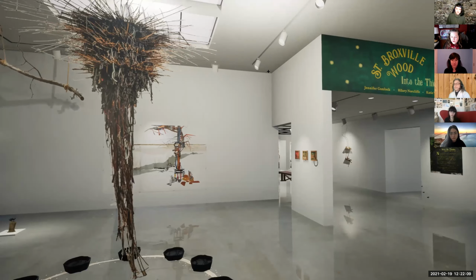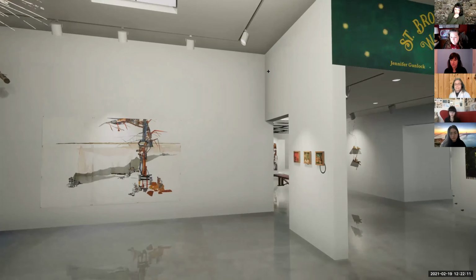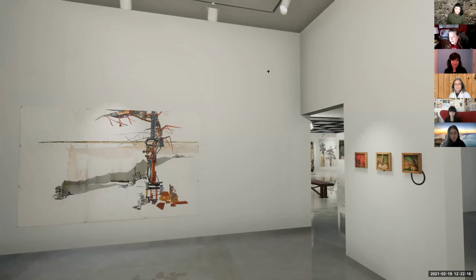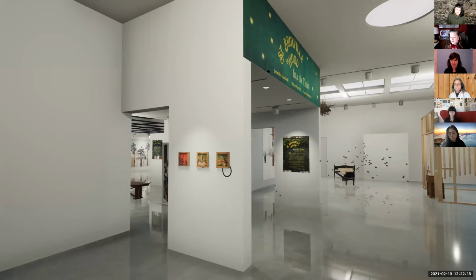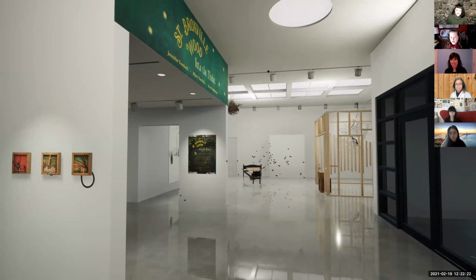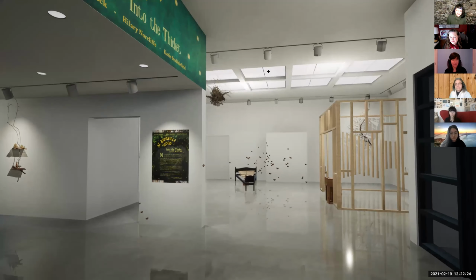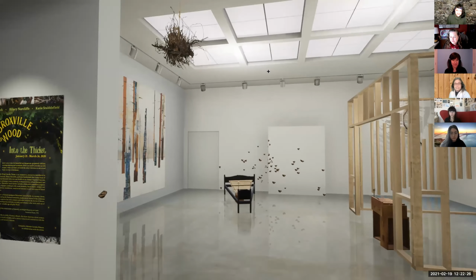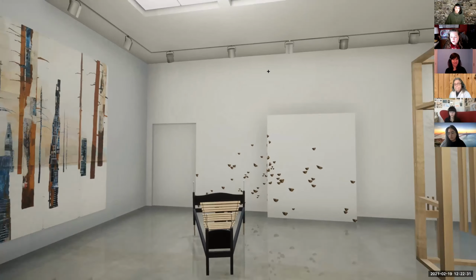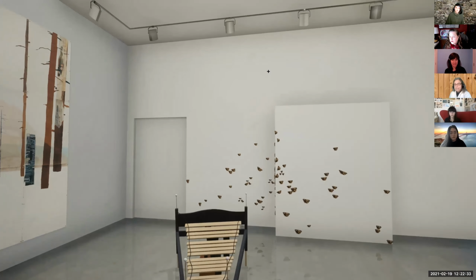Okay, so we'll move on to the next space. Just a quick view here. All right. And so now we're going to go to the left front gallery, and we'll introduce Hillary.